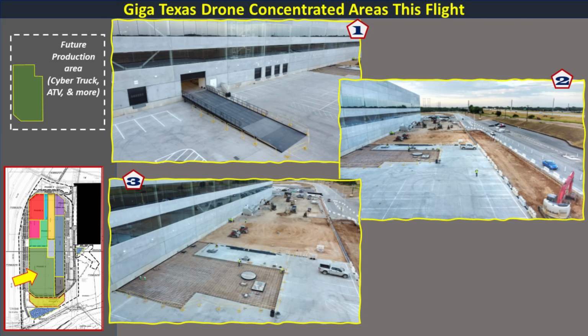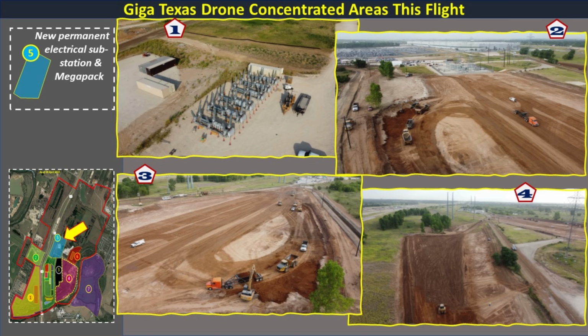Moving far to the north, we see the area where the permanent electrical switchyard and Megapack storage system will be built. Photo 1 again shows more of the components just waiting for the construction to begin. Photos 2 and 3 show you more of the expansion of the grading to make that area more rectangular rather than the temporary pond triangular shape. And then photo 4 shows you that area across from the power lines that continues to get more excavation work.